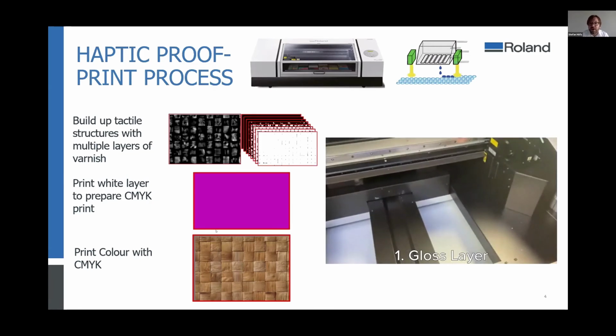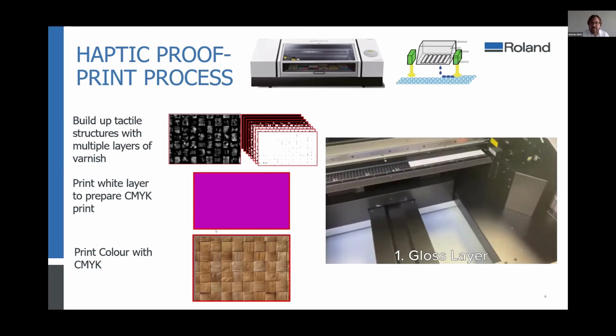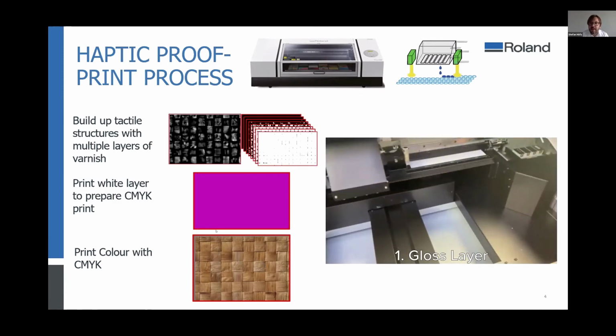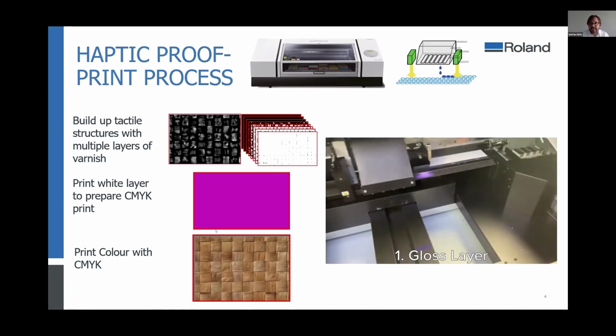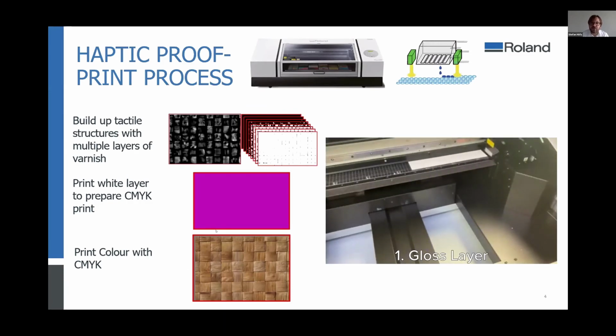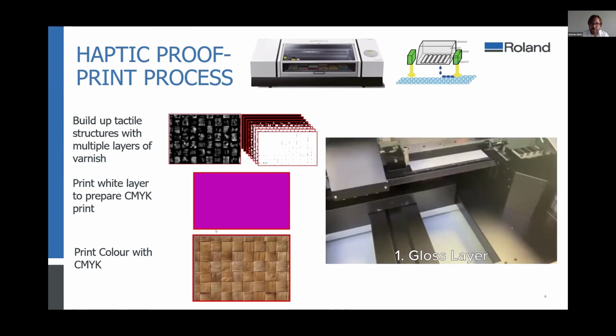in this case, more or less exactly 1 hour. We print 9 layers of varnish, each with a thickness of 60 microns. Each layer took about 6 minutes. And then we print 1 layer of white and 1 layer of CMYK for the color information. The white and the color information each took 3 minutes.